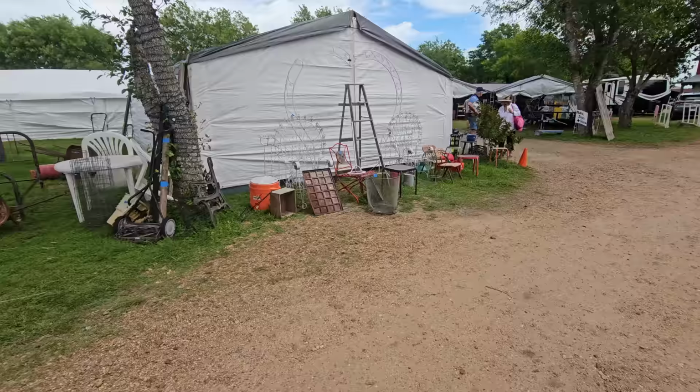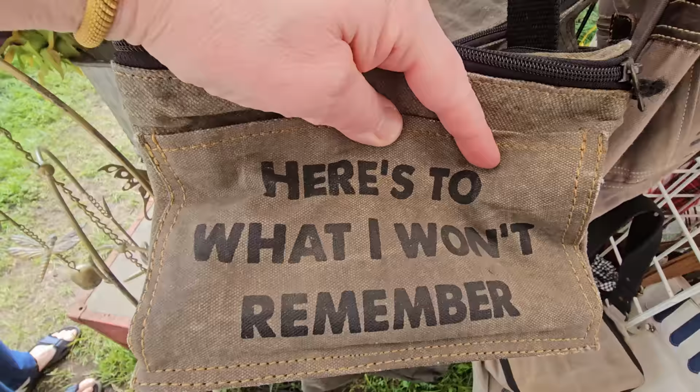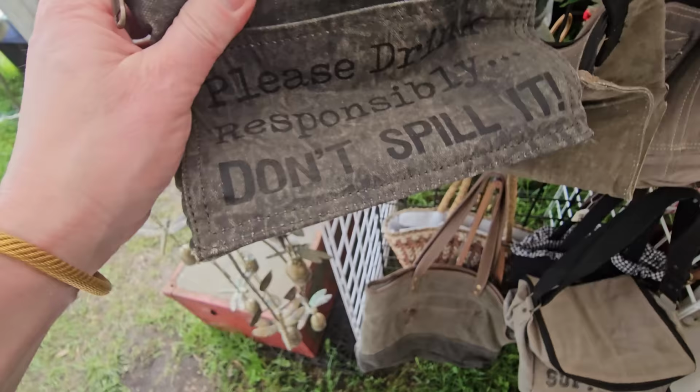We'd put in it. Now, I have heard of Mona Bee before. Look at all these. Oh, well, finally. Mona Bee. So it's a, okay. So this is a small cooler by Mona Bee. I've had the Mona Bee brand before. These are just super cute.